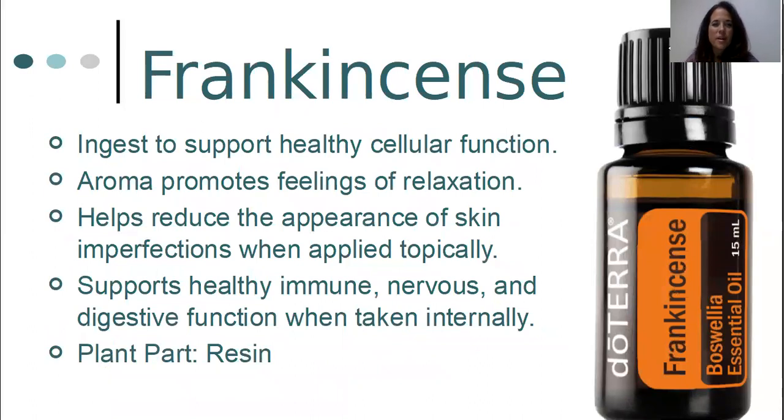Okay, so frankincense is our favorite resin oil. You can ingest it to support healthy cellular function, and its aroma promotes feelings of relaxation. It helps reduce the appearance of skin imperfections when applied topically. It supports healthy immune, nervous, and digestive function when taken internally, and it comes from the resin part of the plant. A lot of people, including Dr. Hill, recommend putting a couple drops or one drop of frankincense under your tongue every day, just to support your healthy cells and to protect the DNA of your cells. Also just to have overall wonderful help because it helps your whole body and every system of your body.